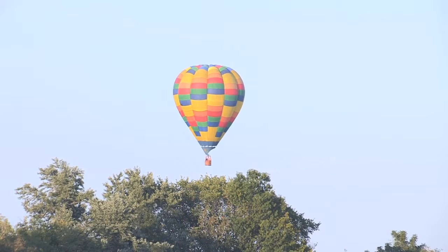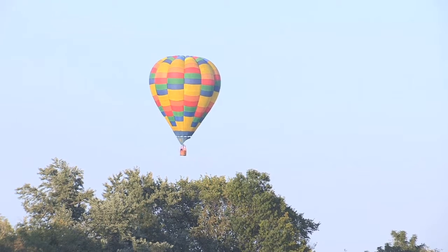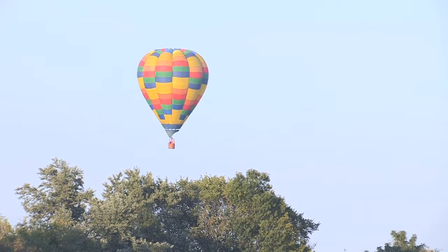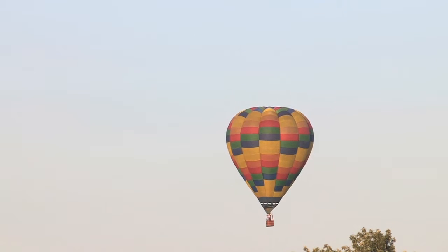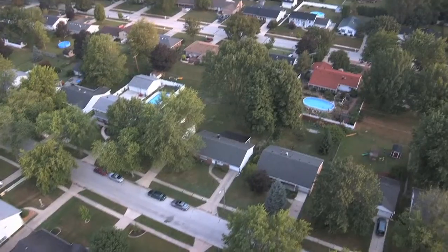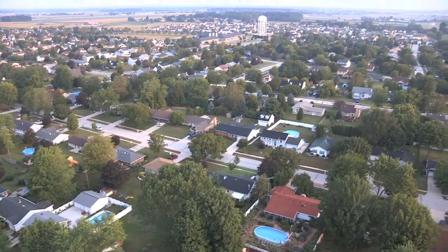The only control that pilots have in a hot air balloon is the vertical control. We can control how high we go, how low we go. We can't control left, right, or anything like that. That all depends on the winds. So we have a good idea of where the winds are going to go, but as soon as we take off, you really don't know where we're going to end up or where we're going to land.